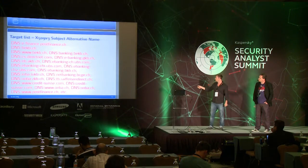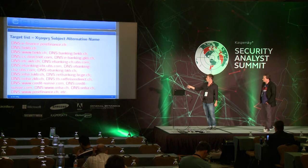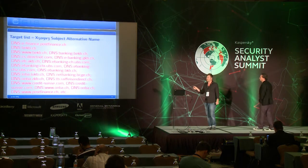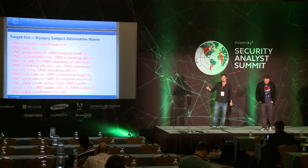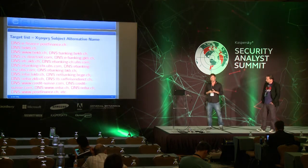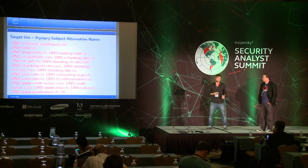Looking at some of the targets in the X509 version 3 subject alternative name, you have all the targets here. Basically what we're doing is constantly pulling this server-side certificate and looking for new targets in the list, and it's constantly updating, and it's not only banking sites.